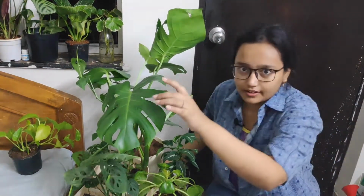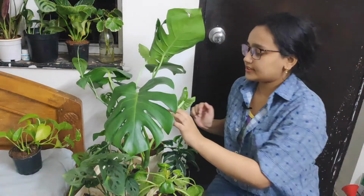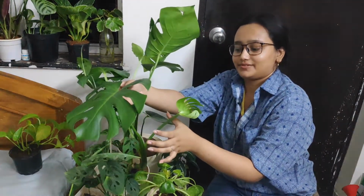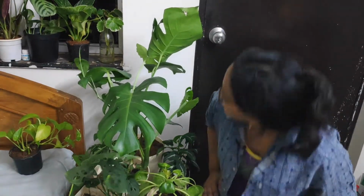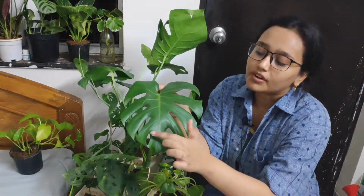So this is my second plant. You can see such a beautiful leaf. Amazing, right? And it's giving out a new leaf. This is the new leaf. It's still unfurling and I'm very happy with it. It has both the circular fenestrations and the side fenestrations. So basically there are two kinds of fenestrations, right? One is the circular part and the side one. The new one has both of them.